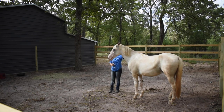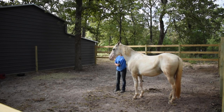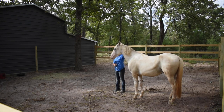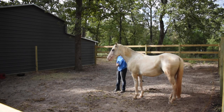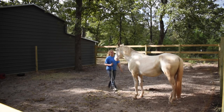So I've already touched this side of the neck with my stick. So I know he's going to be more or less okay with me stroking his mane right here. A little bit of his shoulder. Good boy. He's almost ready to leave. So I'm just going to wait until he gets a little more accepting of this. Good, that's better. That's better. Good boy.